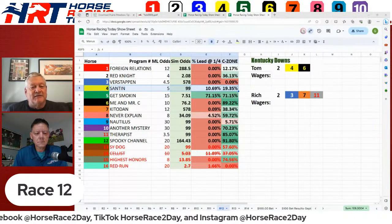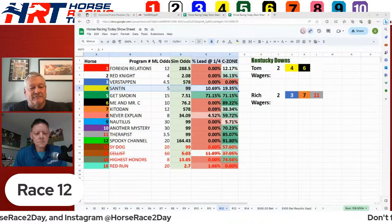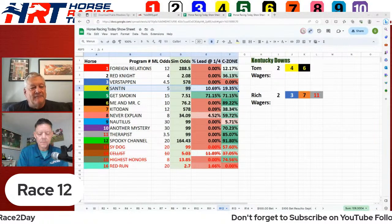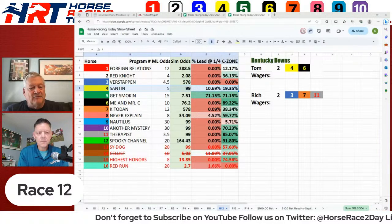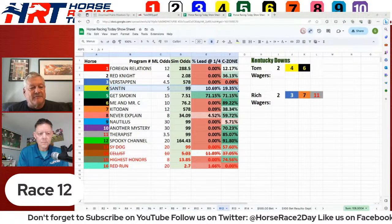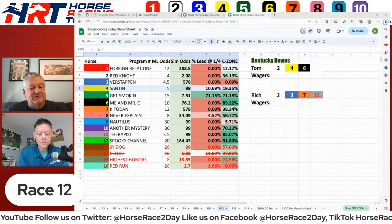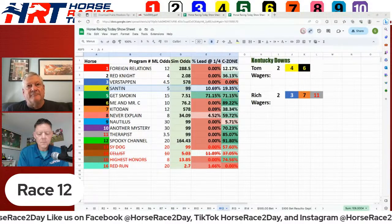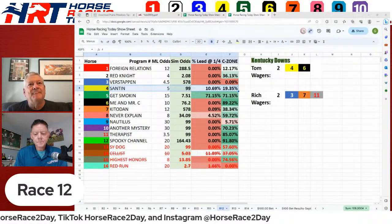And he normally rides Santine, but I don't think you lose anything with Florent Giroux riding. Not much, if anything. Finally, I'm going to take the 6, me and Mr. C. Won the last 3 races, coming from off the pace. This will be his first attempt at this distance, but the work says he's ready, and he's been improving, and this is a place to really stick it out.